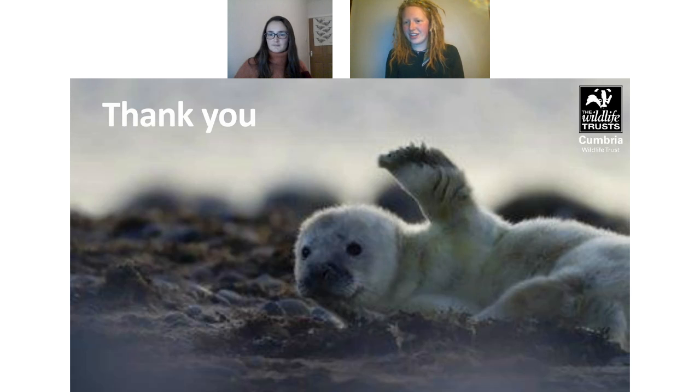So another question from Kevin was, does the female leave the colony to give birth? And correct me if I'm wrong on this one, Georgia, I'm not the expert, but the females give birth within the colony, but just above the tide line. But the colony isn't really a fixed space. It's sort of across the whole beach. They'll haul out in different places. So it's more that the females will make sure they give birth above the tide line, and actually they'll all haul out all over the place as the tide changes and as they come in and out.